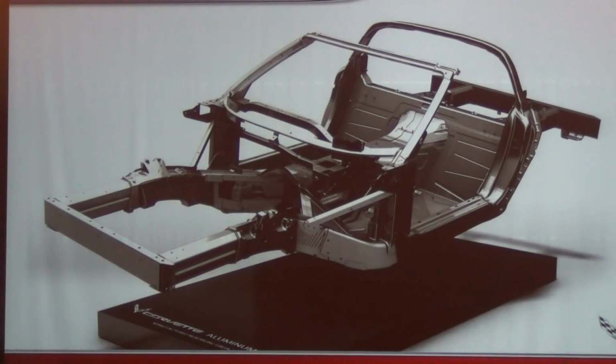In terms of the body structure, this is one area where if you look at the car from a distance, you might think, oh, it's a body structure, it's very similar, just maybe a few modifications from the aluminum structure that we have in the Z06 and ZR1. Nothing could be farther from the truth. This is a ground-up, all-new body structure. It doesn't have a single shared part.